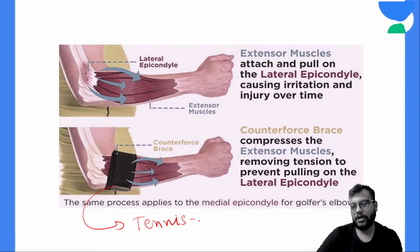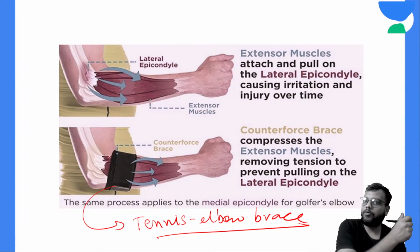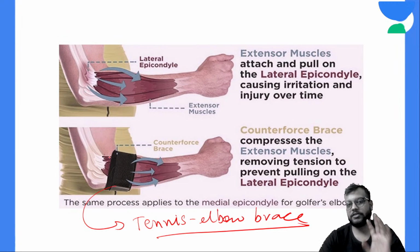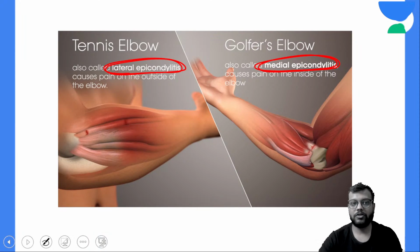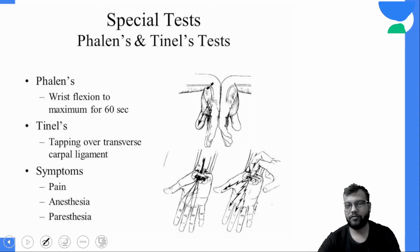This is called your tennis elbow brace, which is worn like this. And here what happens is it will give support and it will immobilize the small fibers of the extensor tendons which are torn or injured. Okay, also it will compress the extensor tendon muscles over the lateral epicondyle. Okay, so this is your tennis elbow, and on the medial side there will be your golfer's elbow.